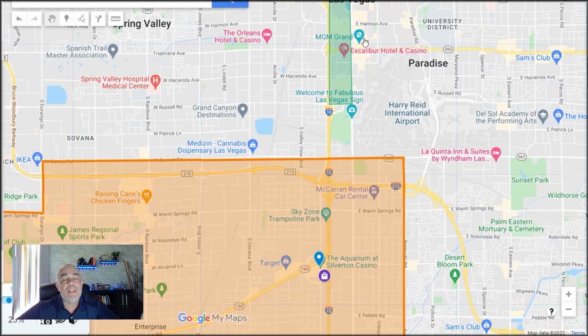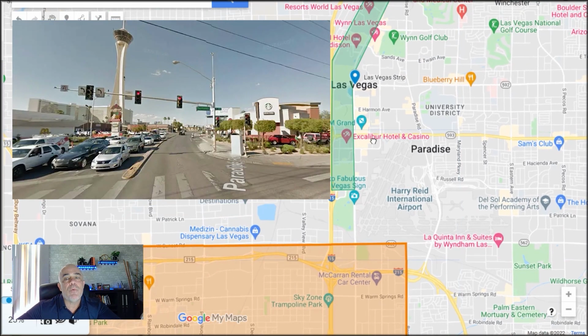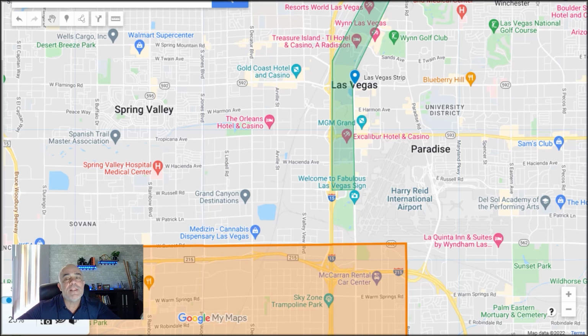On this side, on the east side, there are 2 streets. There's Koval and Paradise. They do the same thing. They run right parallel with the Strip, and it will take you to anywhere you want to go on the eastern side of the Strip. So you can get to the Strip in minutes.